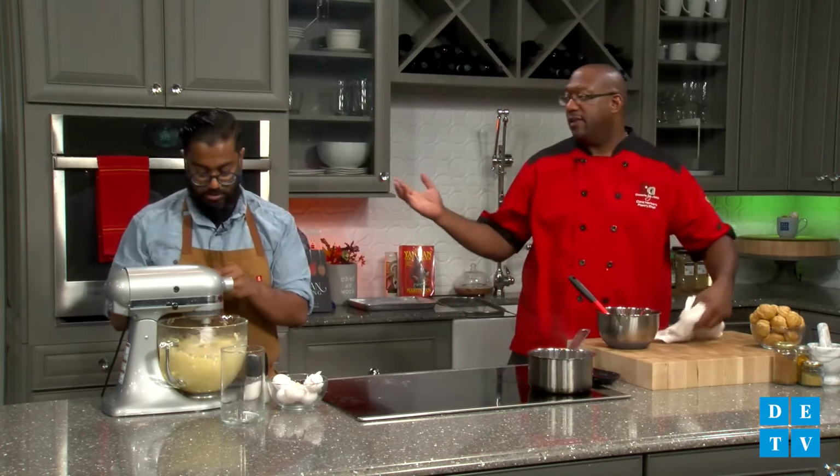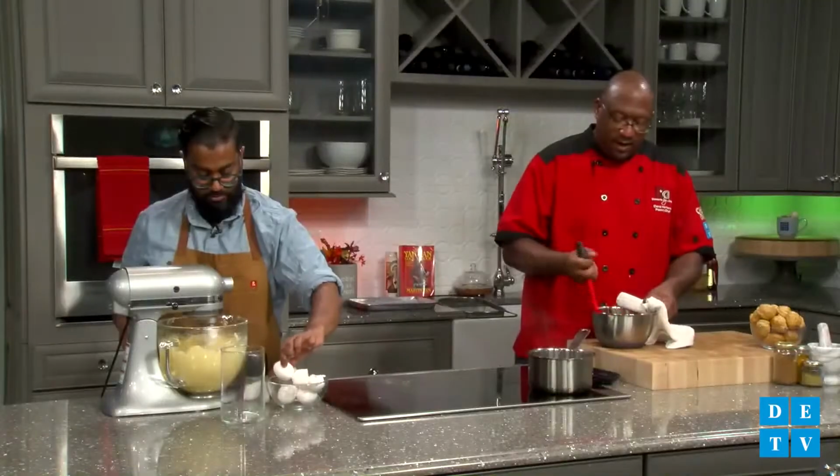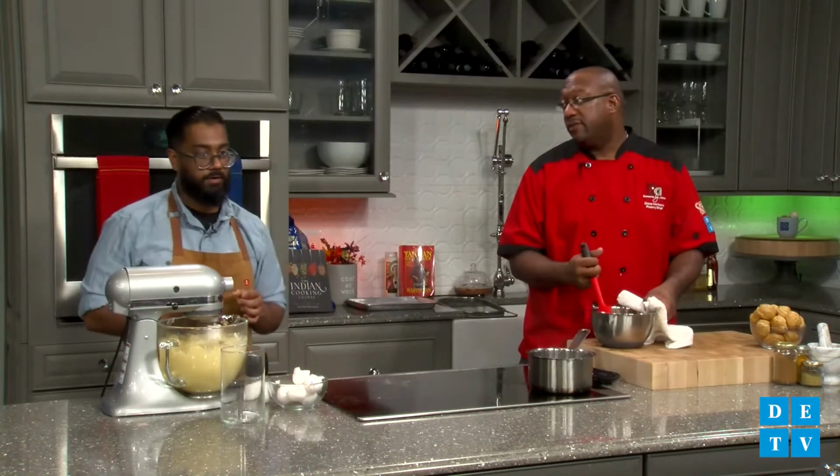like at the shop. Just big 35-gallon things, 30-gallon things full of oil. However, coconut oil is great with chocolate.